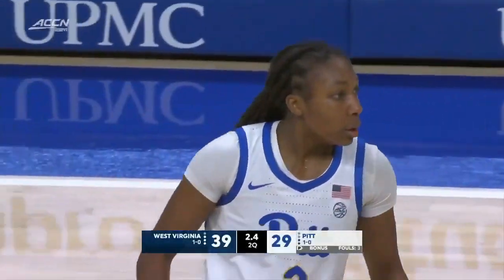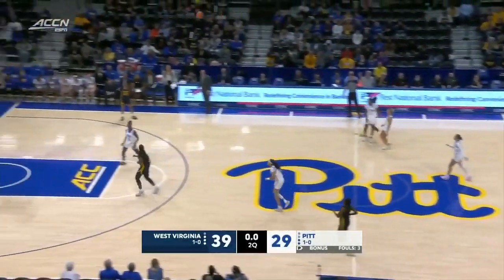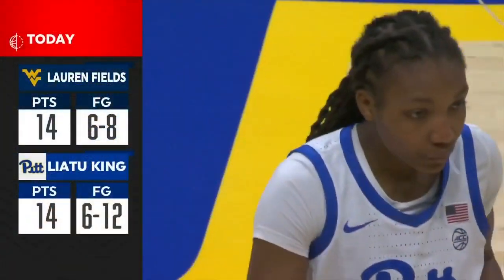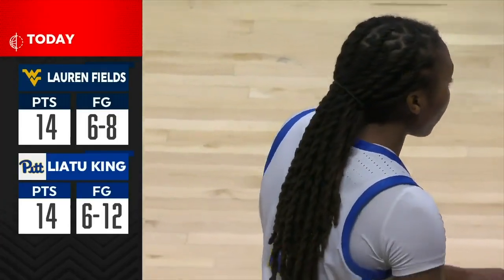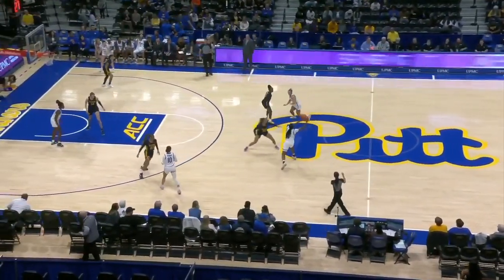Nonetheless, West Virginia only with 2.4 seconds left to go. Harrison heaves one up from half court. No good. We'll see here. Pitt gets the basketball to start the second half. If they can take care of the basketball and give themselves more opportunities on the offensive end.